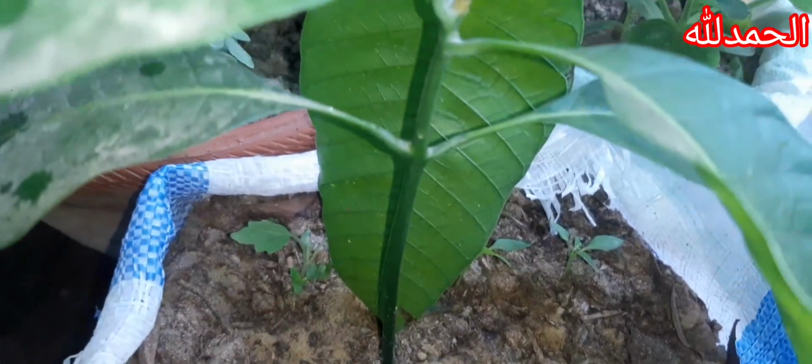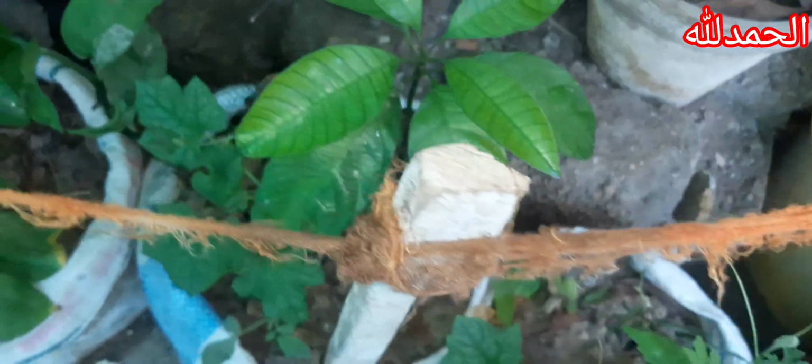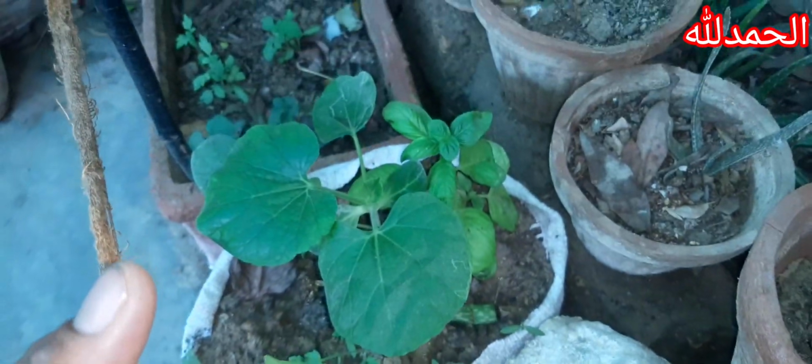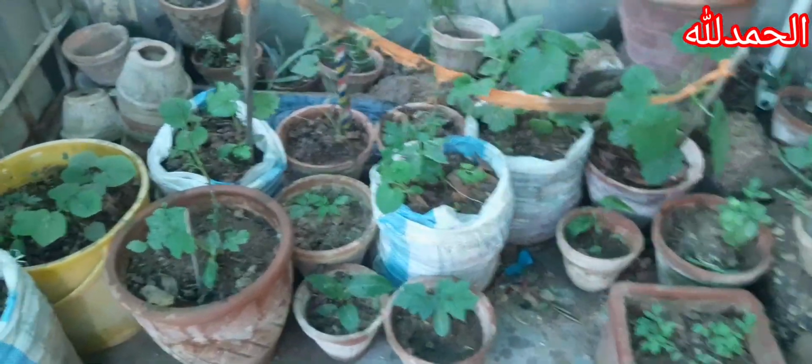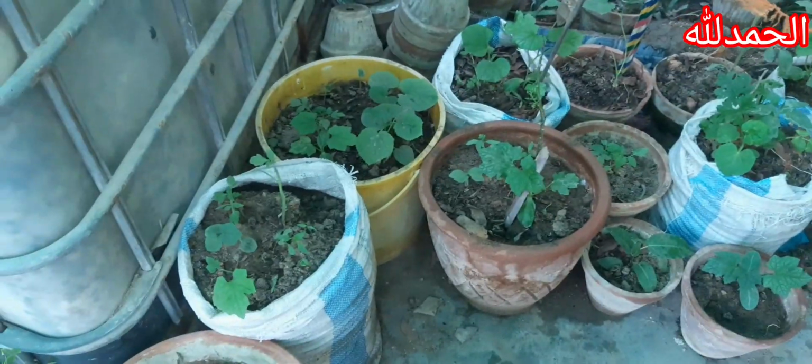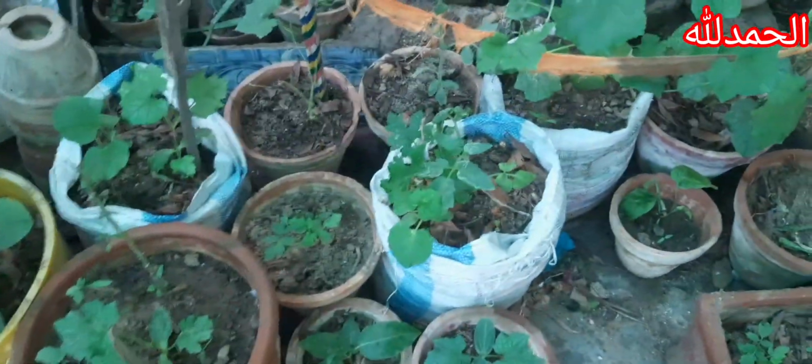Ensure the soil is moist but not waterlogged when planting seeds. Keep an eye on the weather forecast to avoid planting seeds just before a heavy rain or during a cold spell. 7. Succession planting. To extend your harvest, plant seeds in batches every few weeks rather than all at once. This staggered planting ensures a continuous supply of fresh produce throughout the growing season.